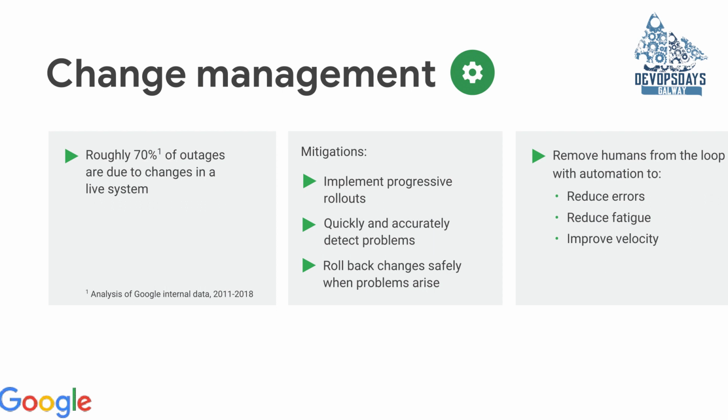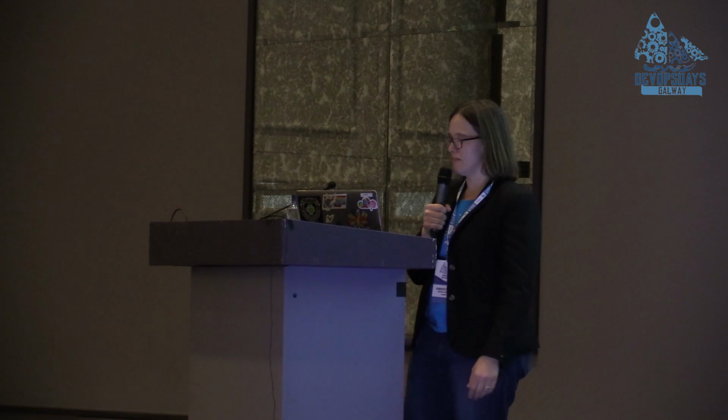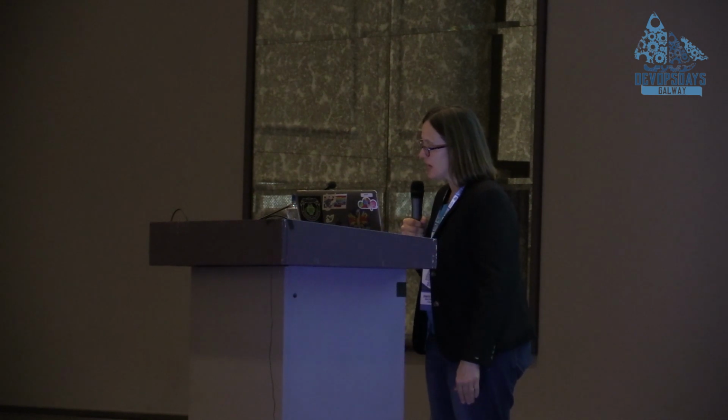Okay, so change management is also pretty critical to site reliability engineering practice. At Google, we've found that about 70% of outages are due to changes made to a live system, whether it's a binary push or a configuration change, and change is basically a constant. I think where I work, where you work, change is unavoidable. So we're constantly making changes to our live system, so how do we actually manage the risk associated with change? There's a few things.